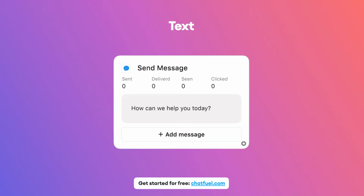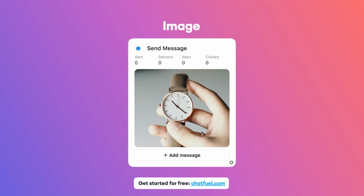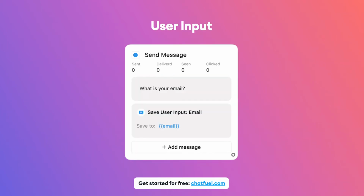So first is text. I'm not going to belabor the point here, pretty basic, obviously essential to creating these messaging experiences. In addition to text, you have images, which are perfect, as you just saw in that last example with the ad. You want to use images to showcase your products if you're doing e-commerce, right? This is super, super important. A picture is worth 1,000 words.